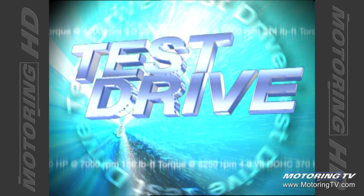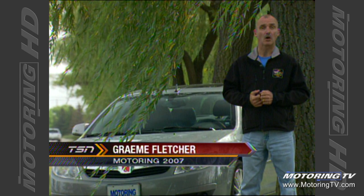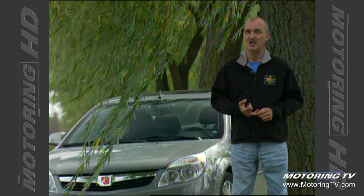After leaving it to wither and almost die on the vine, GM finally decided to give its Saturn division a much-needed infusion of product. The Saturn Vue Green Line, the first of a series of hybrids, the Sky and Sky Red Line. This week on Test Drive, the all-new Saturn Aura.